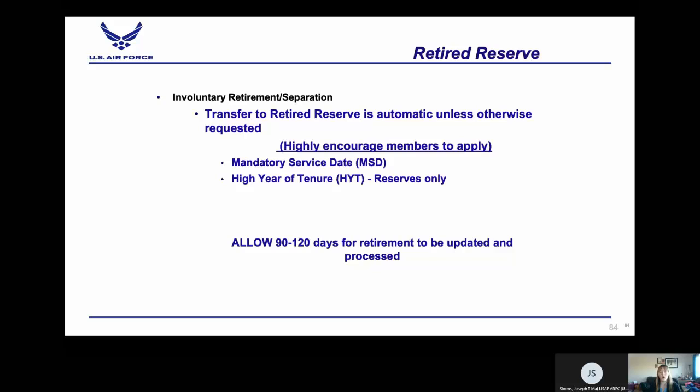We ask that if you are having a ceremony or needing documentation, we highly encourage that you apply online, so that your documents are available for your ceremony, for your retirement, or for anything else you need them for. If you can apply online, it would be better to do that yourself so that you can track your application throughout.